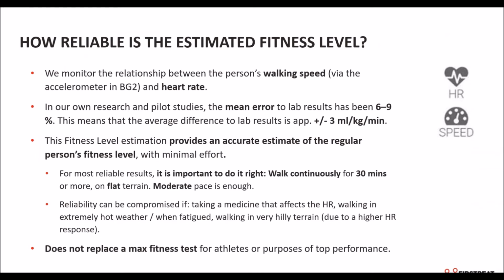About the reliability, a couple of words. So firstly, we monitor the relationship between the person's walking speed and heart rate. We are able to determine the walking speed via the accelerometer data that the Bodyguard has. The Bodyguard doesn't have GPS, so we are not able to see if the person is walking up and down a hill, but from walking, we can reliably determine the walking speed. And in our research and pilot studies, the mean error compared to lab results has been 6 to 9%, which means that the average difference to lab results is approximately plus or minus 3 milliliters per kilogram per minute.